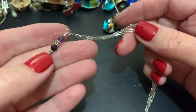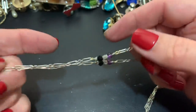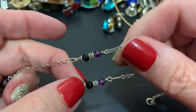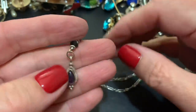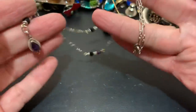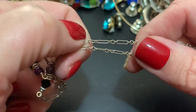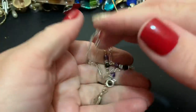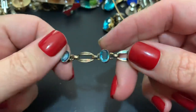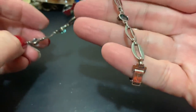This I picked up because I thought it was just nice and light and not, you know, too much going on. It has the stones in there, pretty sterling, the purple amethyst. And I love this chain. I love this type of chain. Got this pretty blue stones. I'm not sure if it's real turquoise, but it's sterling.